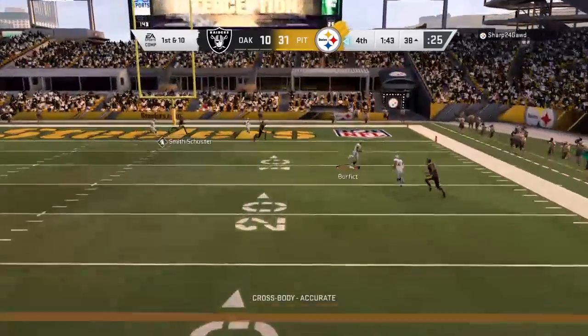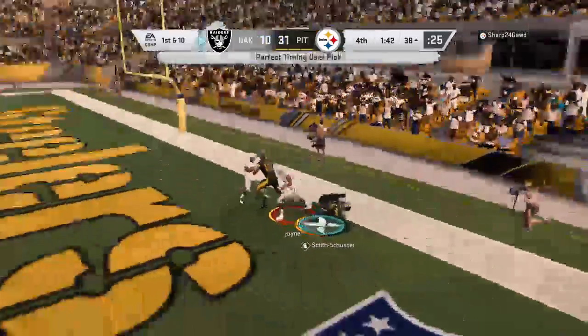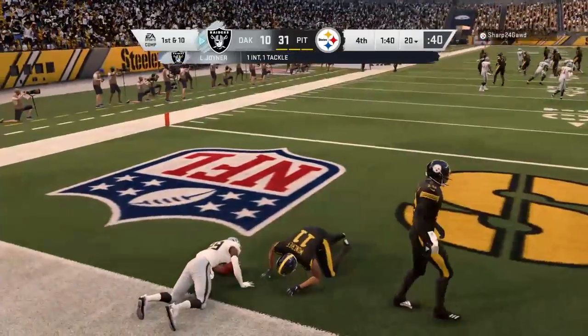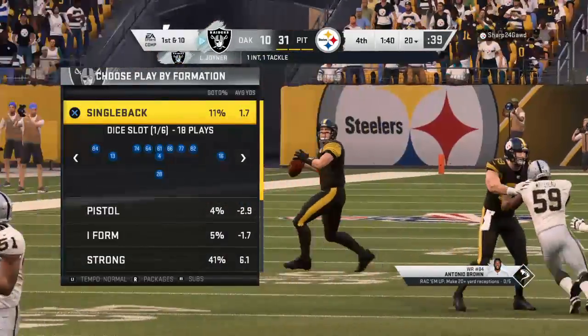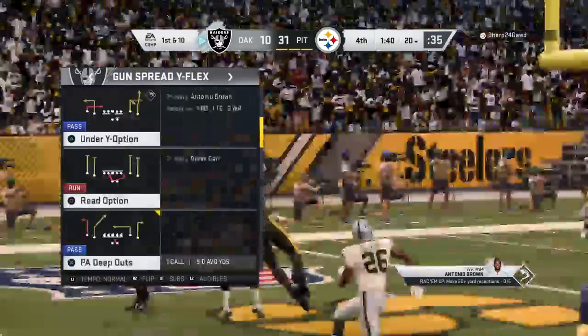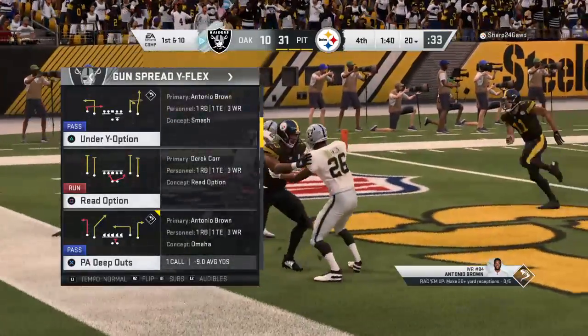He lets this one fly toward the back of the end zone. And it'll be intercepted. LaMarcus Joyner with a pick. His guys take over first and 10 at their own 20-yard line.